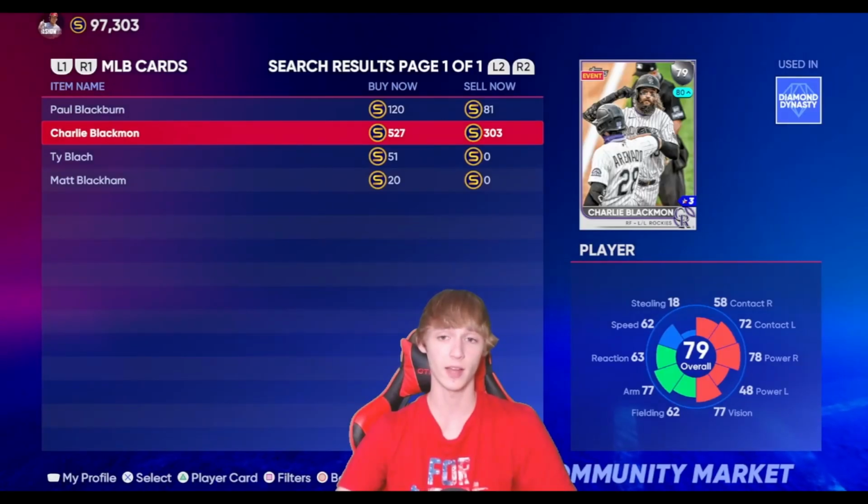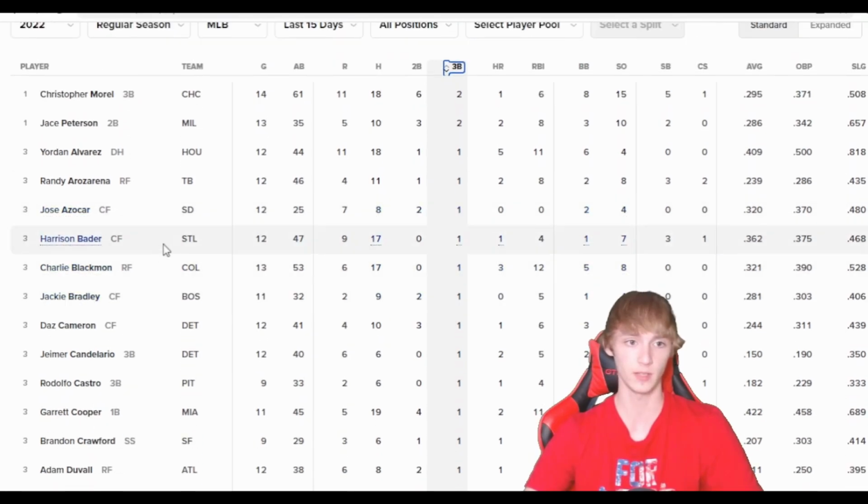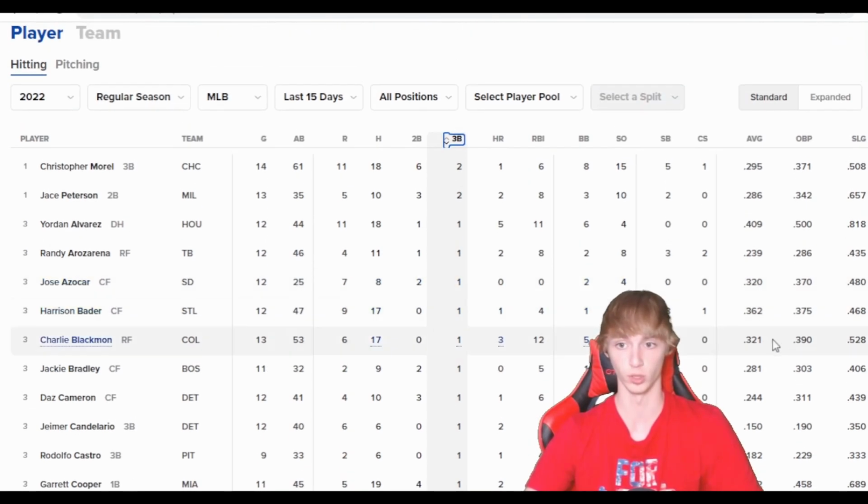Next up on the list, I've got Charlie Blackmon here. I think he could possibly go up to a gold. As you guys can take a look here at Charlie Blackmon, in the last 15 days, this is what he's been looking like. So 17 hits with a triple, 3 home runs. I mean, that's been really good with a .321 batting average. So that's all in the last 15 days, .918 OPS. So I'm loving some Charlie Blackmon and how he has actually been performing lately.